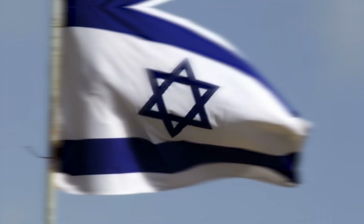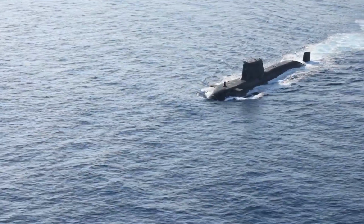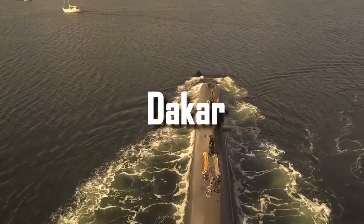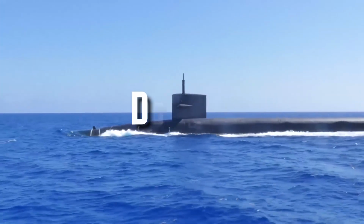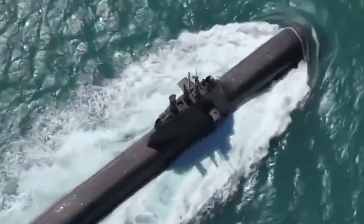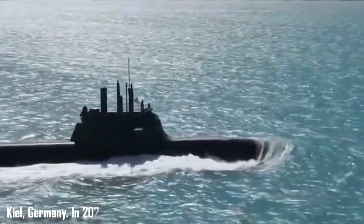At first glance, Israel's not an obvious but quite expected guest in the Red Sea. This country does not produce its own submarines but buys them from Germany. In 2022, Israel ordered 3 new Dakar-class submarines to replace 5 existing Dolphin-class submarines. As usual, the submarine program is classified. However, it is known that the last Dolphin-class submarine, the Draken, was quietly launched in Kiel, Germany in 2023.